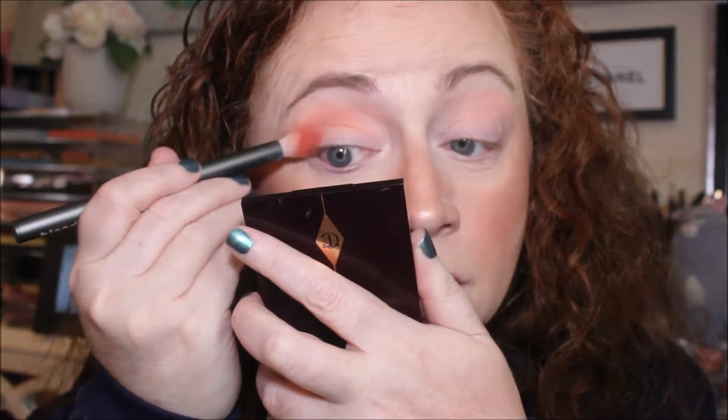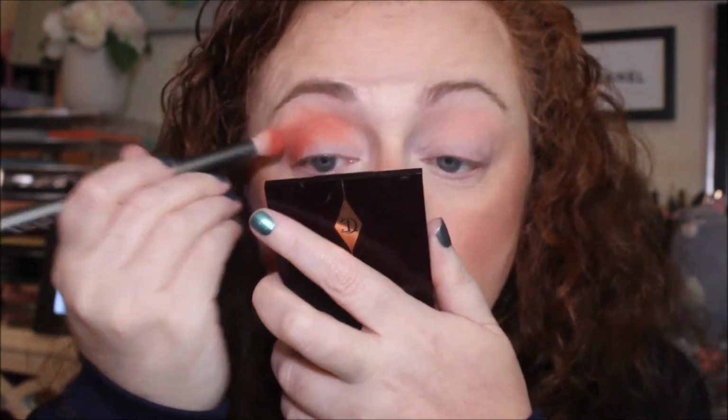There is so much fallout with these eyeshadows. Part of me wants to try and do a cut crease as well. I think we'll do that today. I've not done that all week. So just something a little bit different.